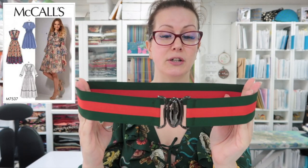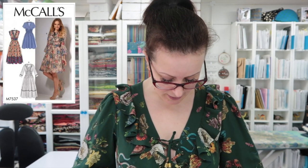Oh, I also, whilst I was at it, I made myself a belt. I've had this elastic in my stash for ages, and this is a buckle from Dritz that I got on Amazon actually. I've made one of these before, my friend has it, and I had enough elastic left to make another one. So I thought, you know what? I think it will look quite nice because of the red and green with this dress, and I think it does. So I shall tip you down.